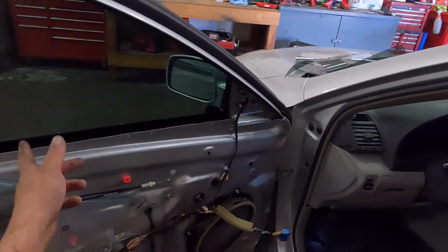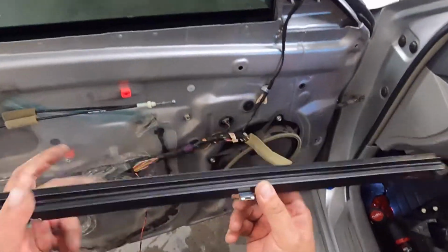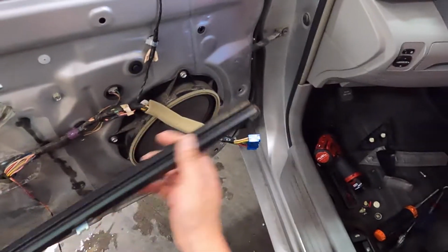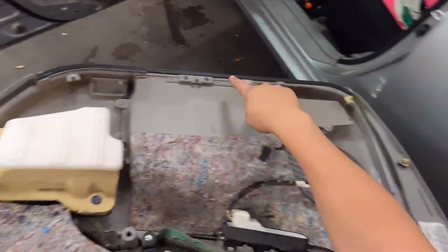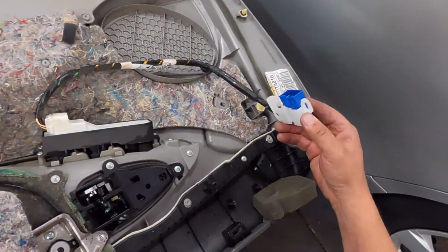So these doors, when you take the panel off, you lift it up. The clips that the door panel clips into unclip from the bottom. This one's actually missing one. I wonder if it's still in the door. I think somebody had taken this door panel off before. It wasn't all quite put back together right. There's a bunch of broken clips and stuff.